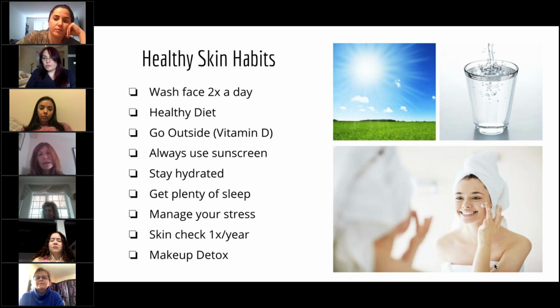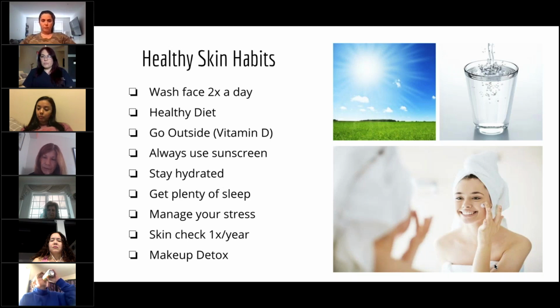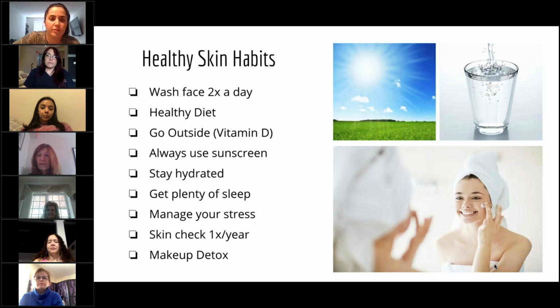Staying hydrated is also another one. Being hydrated and being moisturized are two different things. You could be moisturized and oily without being hydrated. So staying hydrated, your body has to flush out all those bad toxins out of your skin. So if you're drinking a lot of water, that really helps.